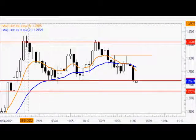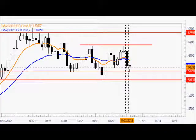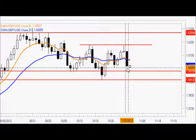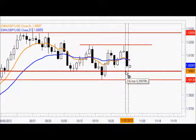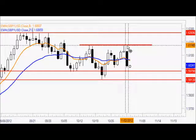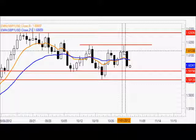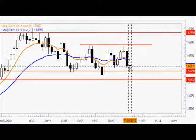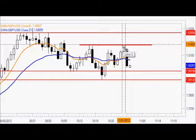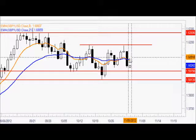No trades at the moment. Pound dollar. Pound fell against the dollar again on Friday. It hasn't broken down below the support level here at 159.80. We have some really short-term resistance that formed with a pin bar reversal back down on November 1st, right around 161.80, and that's in that area.